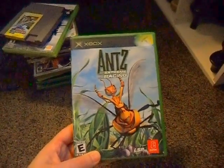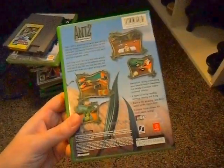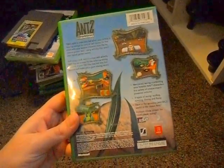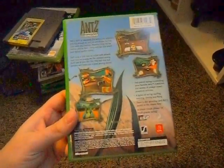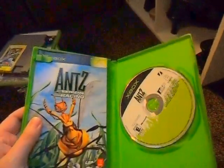This is Antz Extreme Racing. East Starland has had this game for a while, and it was $12. I think it was just $4 or $5 on Amazon from Round 3. So I bought it. It's like new. It is complete. I've never played it. I just never had it in my collection.